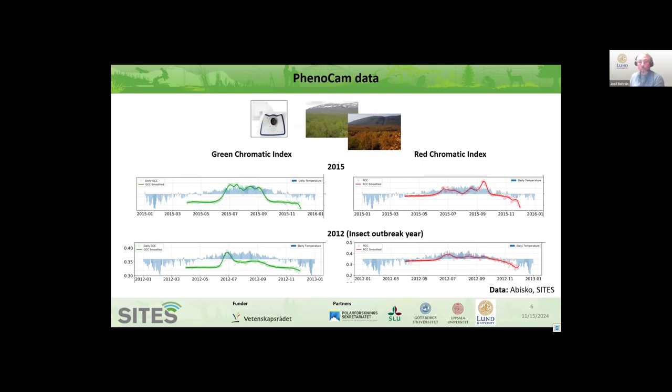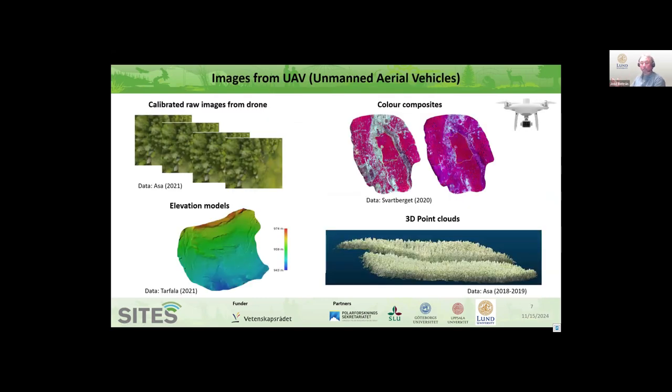Here is another example. Just quickly, this is an example of the green chromatic index for an insect outbreak. We can see that in 2015 it followed the normal phenology really well, but in 2012, when there was an insect outbreak, the insects ate the leaves, and there was no more greenness. And then the red chromatic index, something that we derived with this information, is down here.